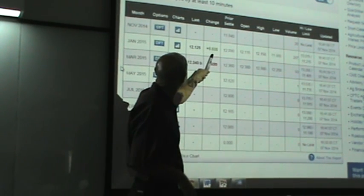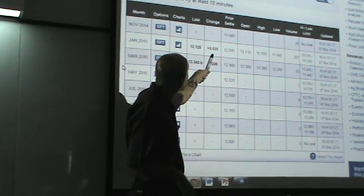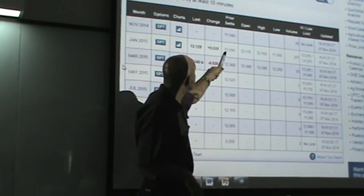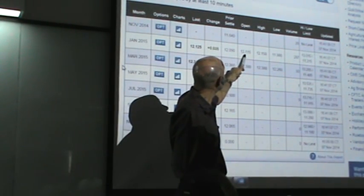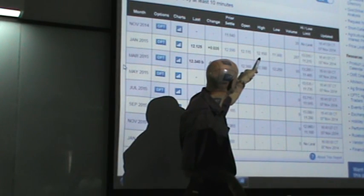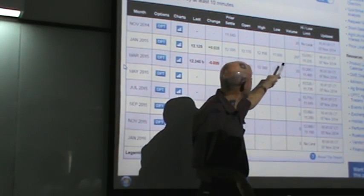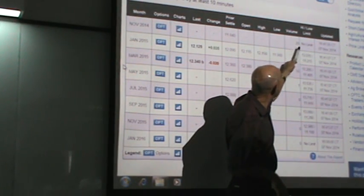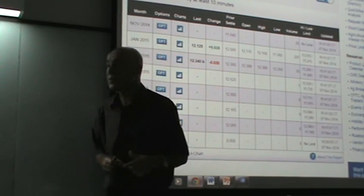And you can see the last trade is $12.12, and then you can further see that it's up 3 cents. The previous settle was $12.09. You can also see it opened at 12.11. What was the highest? 12.15. What was the lowest? It's like 11.98. How much was the volume? High, low, and what's the limit. So they give you some basic information.